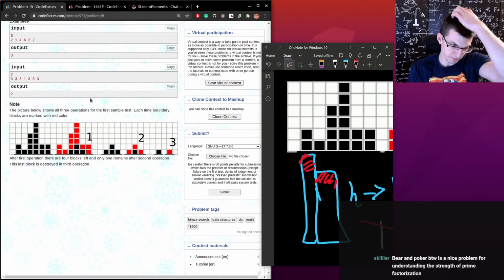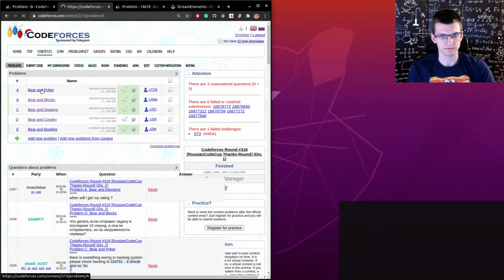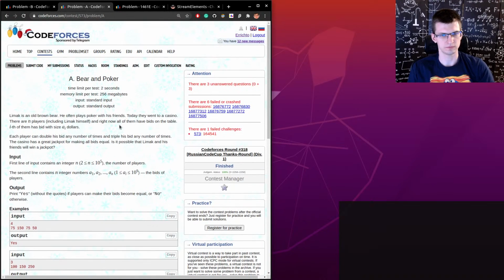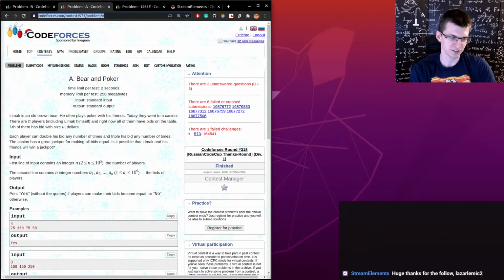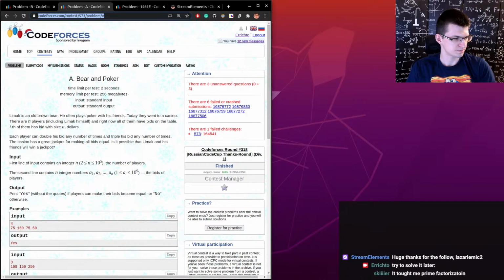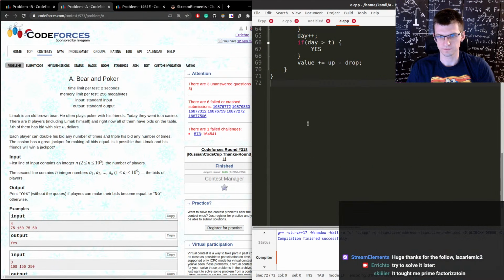Burned Poker is a nice problem in this contest. Yes, it was a very nice problem. Okay, it's a simple but cute problem. I think very fine for A. So you can try to solve it later yourself. Oh, I couldn't copy. Done.